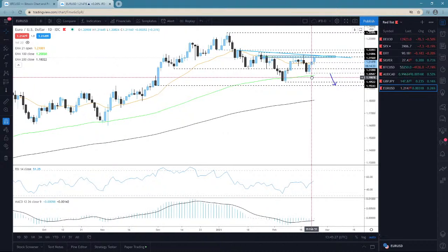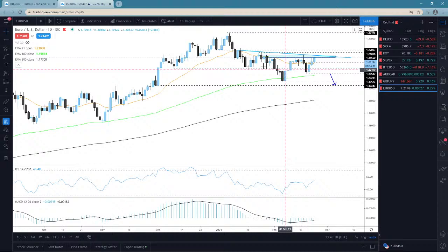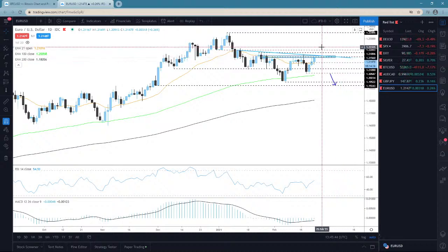But again, to be a little bit more comfortable with that idea of a potential inverse head and shoulders here, we need the break of that neckline, which is a little bit on a tilt here. It's roughly near the 1.2156 territory. So a nice good pop above that could open the door towards some higher levels, guys. So keep that in mind.